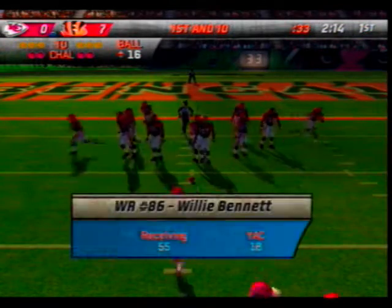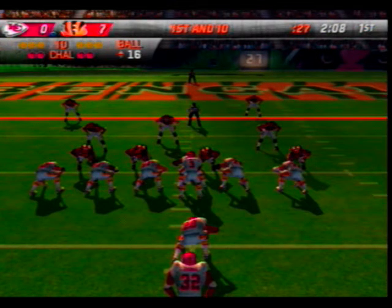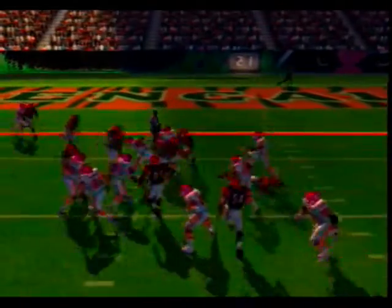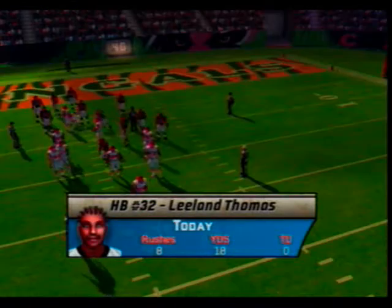First and 10. Ball on the 16-yard line. They line up in the I formation. On the ground. Hand it off to the back. Nice throw. Is there for the tackle. Thomas picks up some tough yards there.